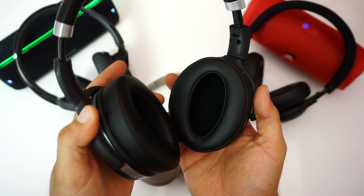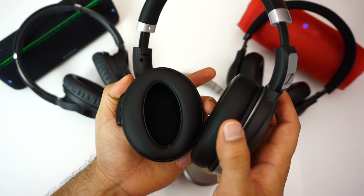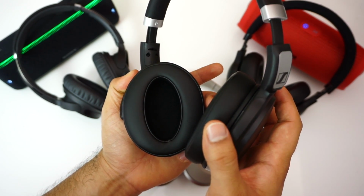So for those reasons, the Sony 700Ns are big head approved. The Sennheiser headphones are also big head approved, but they do fit a little more snug than the Sony headphones, but they are nowhere near as tight as the JBL headphones. But just remember, since the Sennheiser headphones have so much padding, they do feel more cramped and they might rest on your earlobes. But unfortunately, the JBL headphones are the least comfortable headphones here.